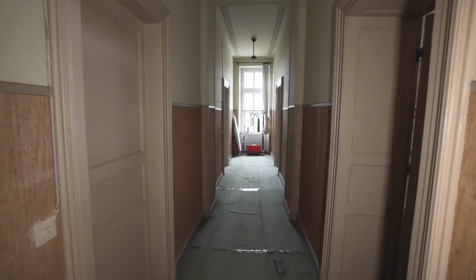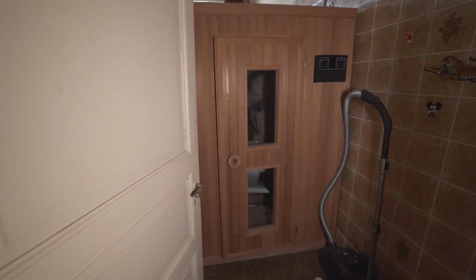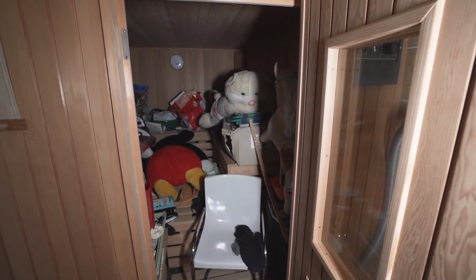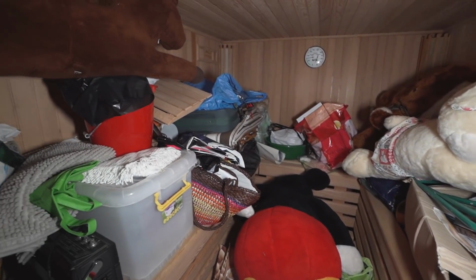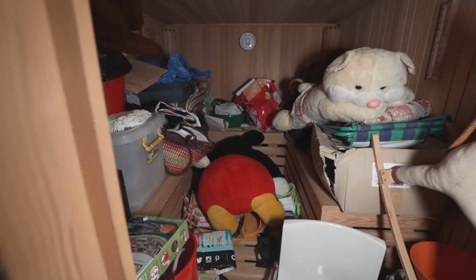Let's go further through the hallway. A few more rooms here. Oh, wow. They have a sauna here upstairs. Look at this. They filled it up completely with toys of the child. But they used to have a sauna inside of this place. They probably didn't use it if they would stock up so many things in here. If I had a sauna in my own house, I would be in there every single day.